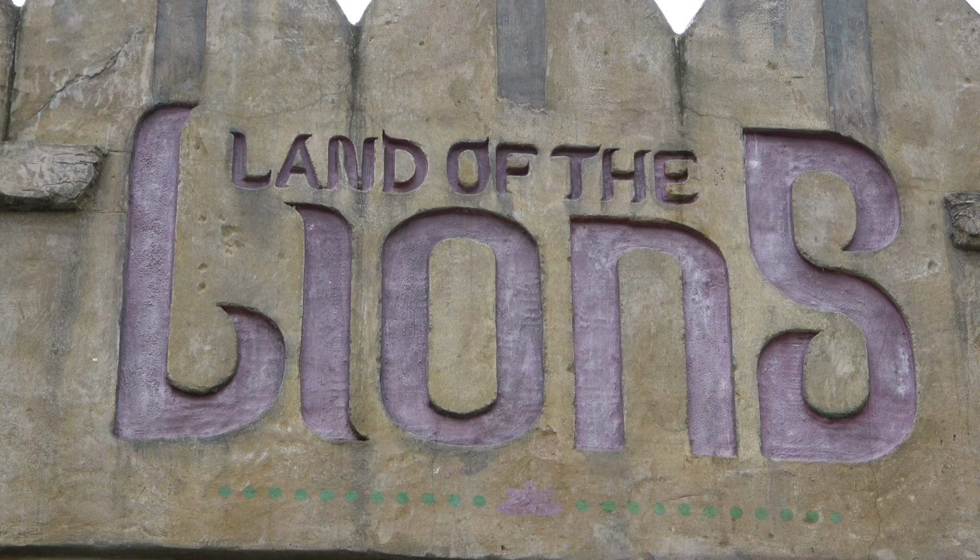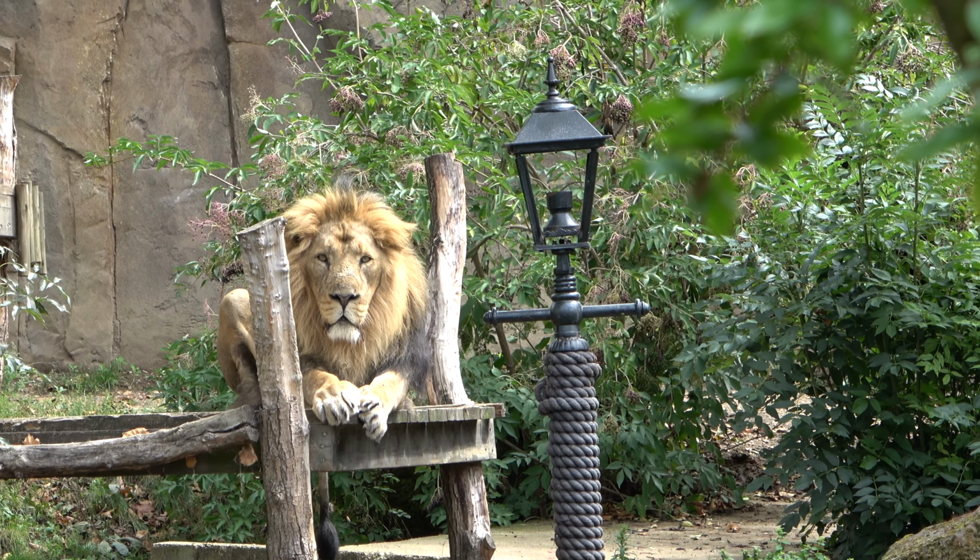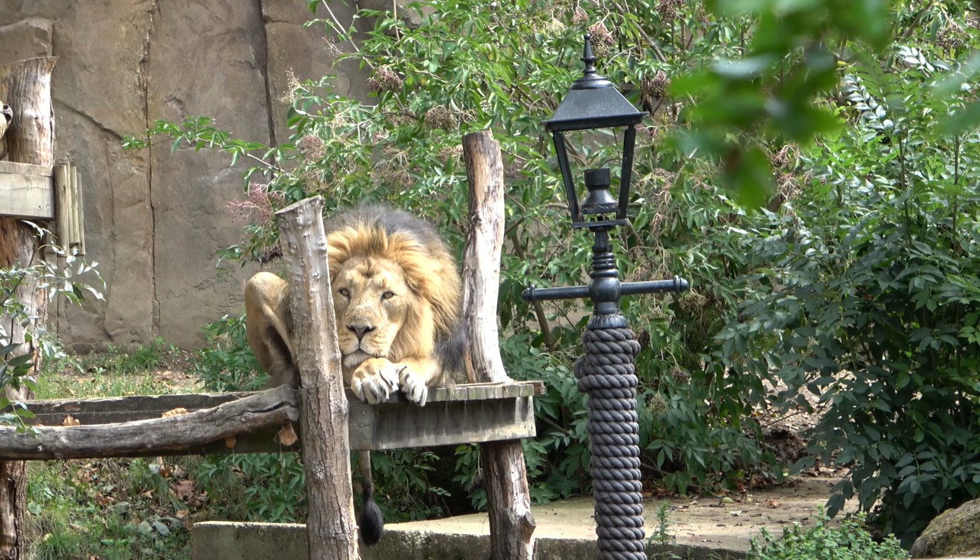So that is everything about Land of the Lions at ZSL London Zoo. This is one of the zoo's best exhibits and the theming and design of it is absolutely fantastic.